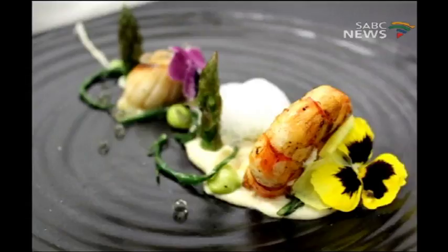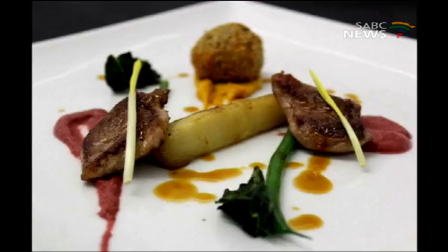Crafted by composer Paul Rissell, who has worked with artists such as Lana Del Rey, the tracks aim to complement a special menu, tailor-made by the restaurant's head chef, Rafael Zaremba.